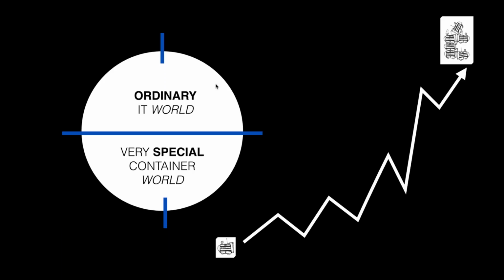So let's look at what's going to happen when you start using containers. In this journey, we start with the ordinary world that I'm talking about, and then suddenly there's maybe a call to adventure. If you look at The Lord of the Rings, something happens: the dwarves come in and say, "Oh, we want to go on a mission," and that's the call to adventure.